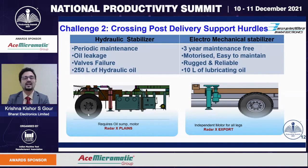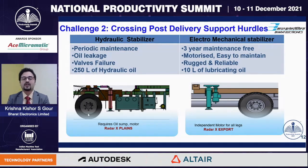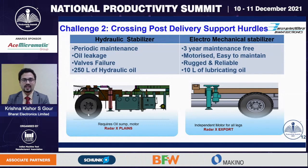To counter this, PL had to undertake preventive maintenance. Extension of this kind of preventive maintenance on a foreign soil was not an option. Hence, the project manager initiated multiple brainstorming sessions with the design agency, internal D&D, and multiple vendor partners, and finally was able to change the design from a hydraulic system to an electromechanical system.